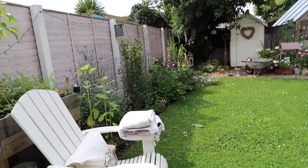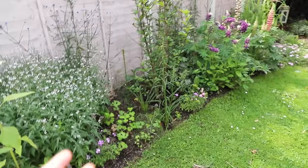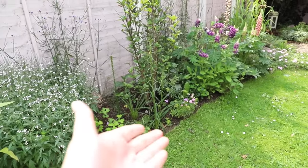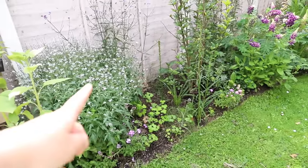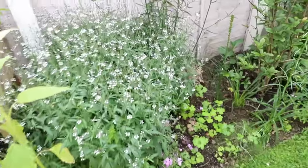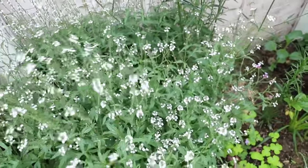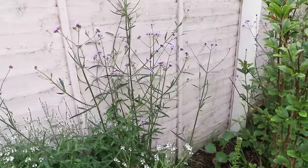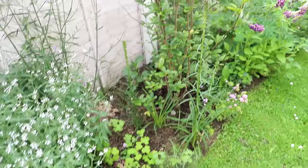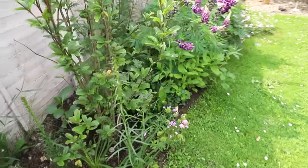So now for this border, this was absolutely nothing in March at the start of this video. And look at it now. This is some verbena. I had this in pots, put it in here, and it's just filled out. Lovely foliage as well when it finishes flowering. That's another variety of verbena. There's a bit of catmint hidden in there as well. Magnolia twig, starting to get some leaves, looking good.